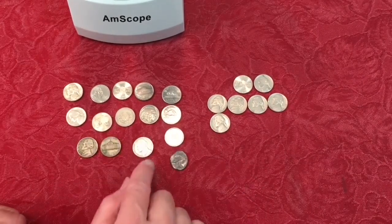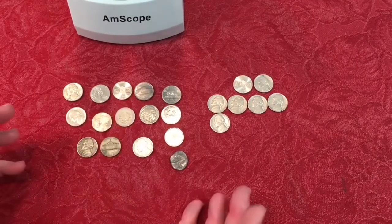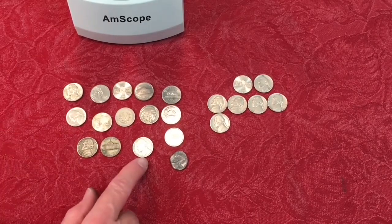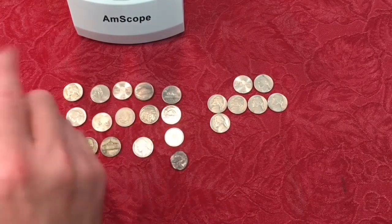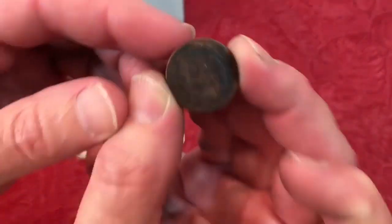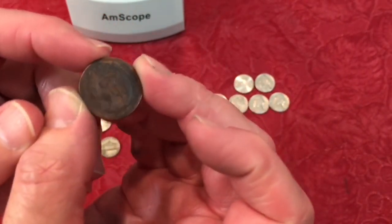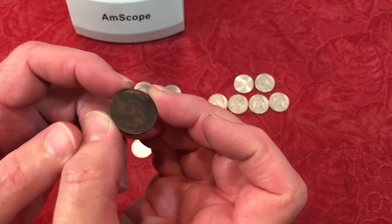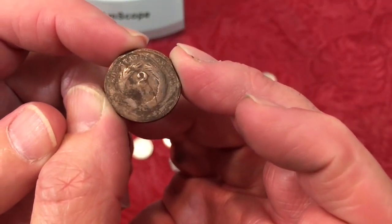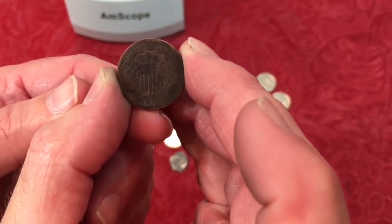So out of these, we have one, two, three, four that could be graded coins. This one obviously being the best along with this one out of all of these. But she also found our first 2 cent in a coin roll hunt. And it's really going to be hard to show it and get the light on it because it's such a dark coin. But there you can see the two clearly on the back, and the shield on the front.